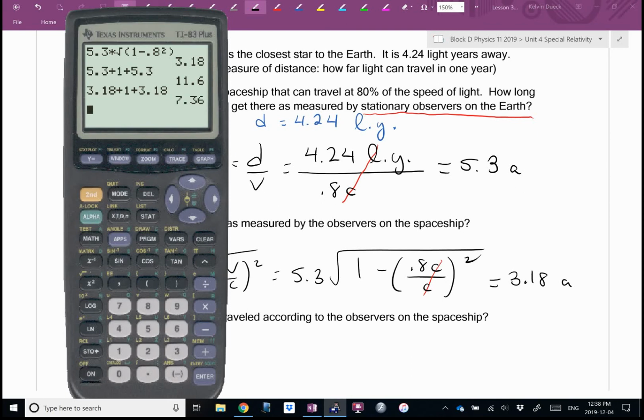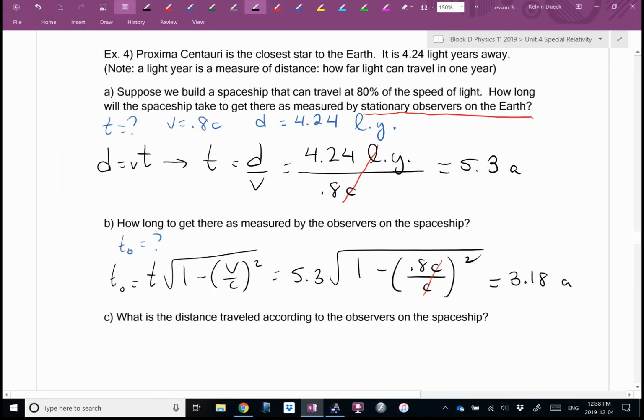And we talked about that yesterday, and although that's weird, that's not the really weird part. It gets better, but weirder, but cooler. Let's suppose the astronauts decided that they were going to string out a cosmic tape measure behind them, and they were going to measure how far they traveled. They were going to measure how far it is from Earth to Proxima Centauri. Mr. Dueck, isn't it 4.24 light years from Earth to Proxima Centauri?